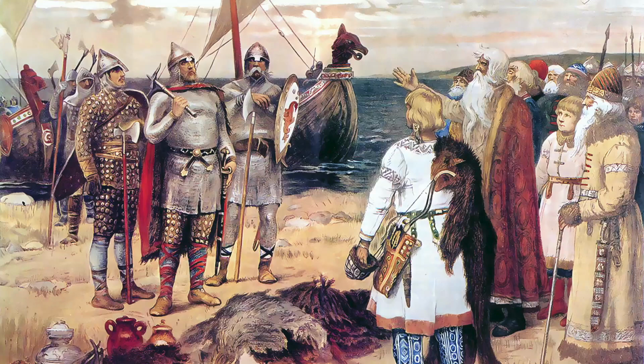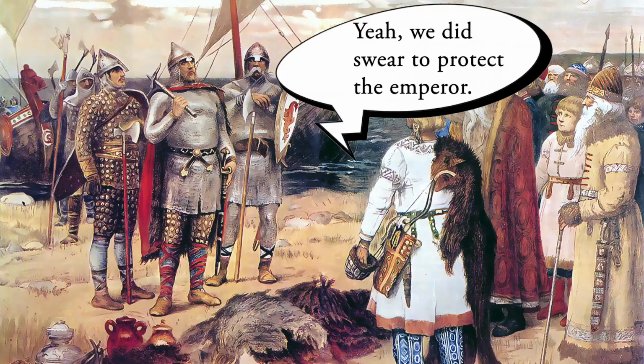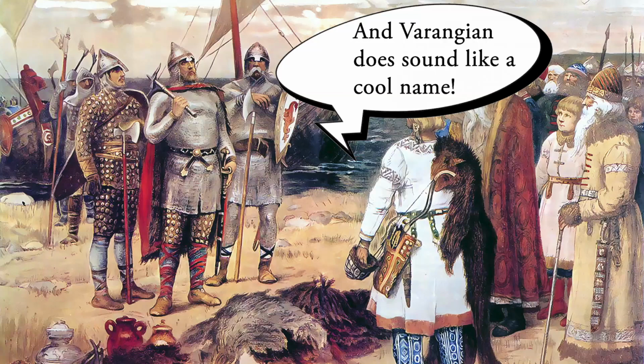The name of this unit, Varangian, or Varangos in Greek, derives from the Old Norse word var, meaning pledge, as these foreign warriors true enough swore an oath of loyalty to the Byzantine emperor, although Varangian was also the word the Byzantines referred to the Norsemen, as the same way the word Viking was what Western Europeans knew them as.